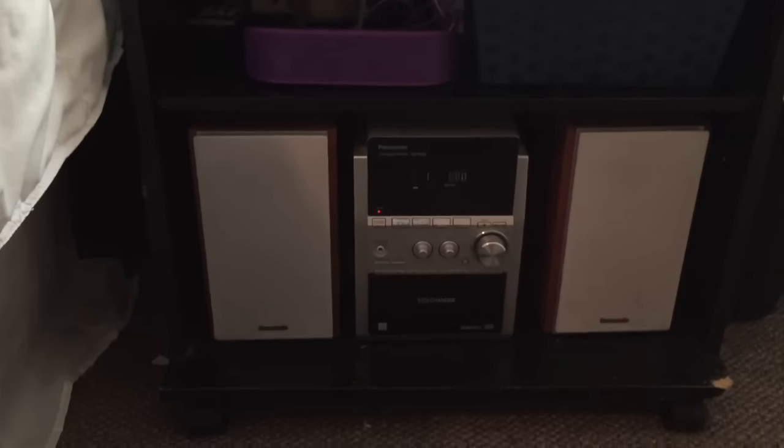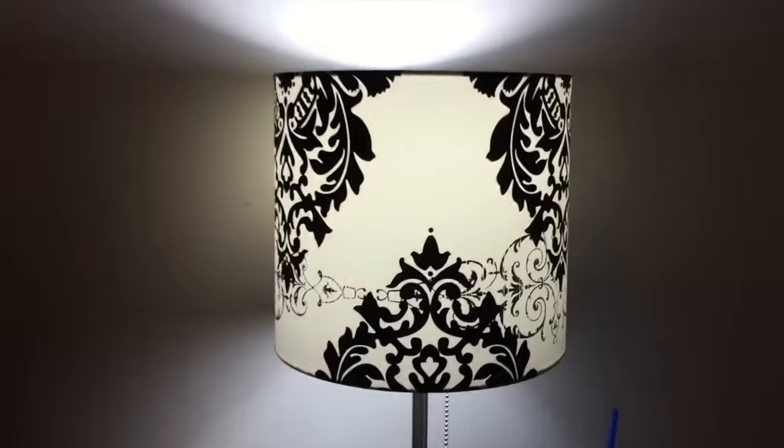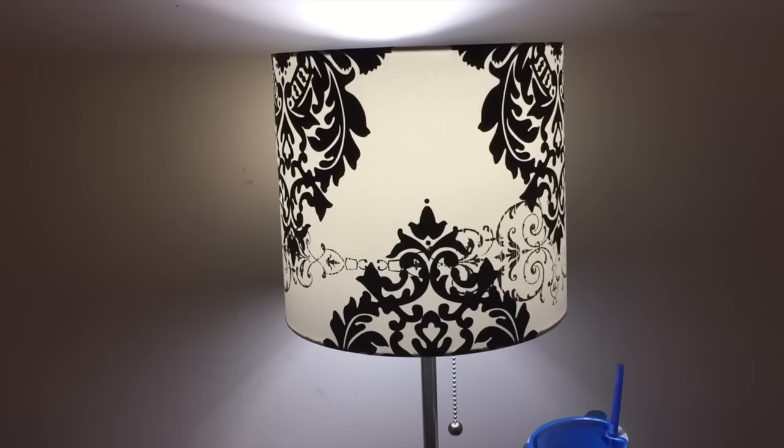Now on to the little nightstand. This was actually mine when I lived here and I gave it to her. It has my stereo on it, which I was super excited about, but she has her iPad. And then she has this really pretty lamp that she actually found in a resale shop.